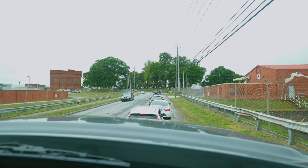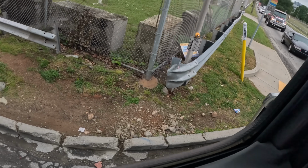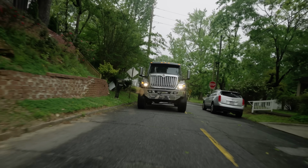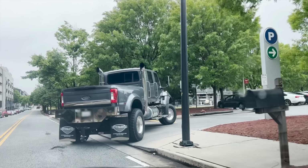This has been surprisingly easy to navigate here. Am I close to that? I don't know. I can't tell. I'm gonna do a little 3-point turn here. We're fine. There you go. We're going in suburban Atlanta here on 2-lane roads. This is ridiculous. How well does it fit in a regular parking lot?